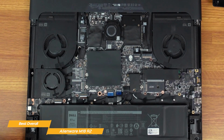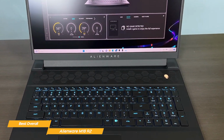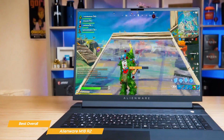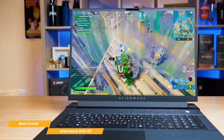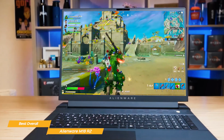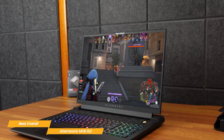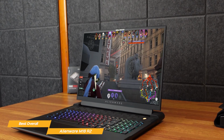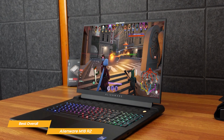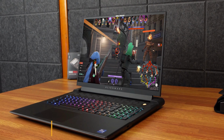However, the M18 R2's cooling design is honestly kind of lacking, with hot air blowing onto your hand from the exhaust vent during long gaming sessions, which can end up being uncomfortable. You may also struggle to find a suitable surface for it due to its size, but overall, the Alienware M18 R2 offers fantastic performance and an immersive gaming experience. Its raw power completely outperforms other gaming laptops such as the Acer Nitro 16. So for users looking for the best desktop-like performance in a portable form, the M18 R2 is a great choice.